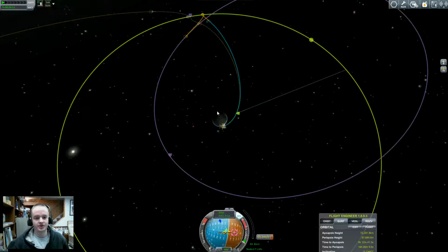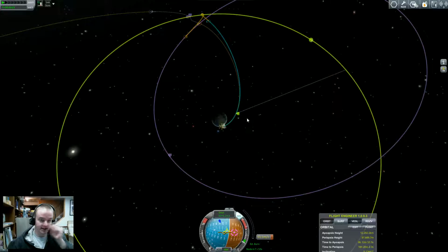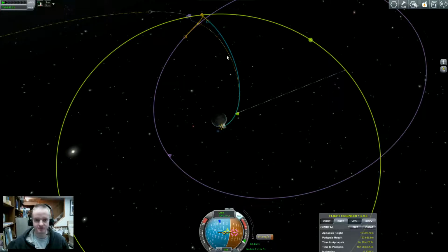Alright, and see, with that little bit of extra, I'm now actually on a collision course with the moon, which is not what I want. But if I was going for a direct landing, that wouldn't be too bad, because I would start getting slowed down up to this point by Kerbin. But then, of course, once I hit the moon encounter, the gravity of the moon would start pulling me faster and faster towards it. So it's always best, if you're looking for efficiency, to get into orbit first, and then you can make a much more controlled descent.